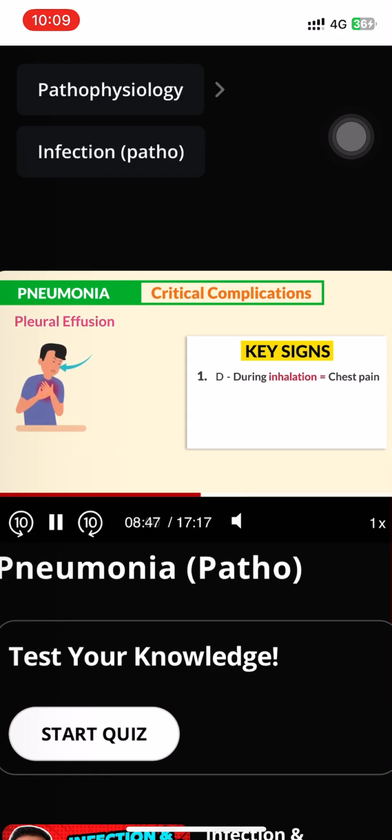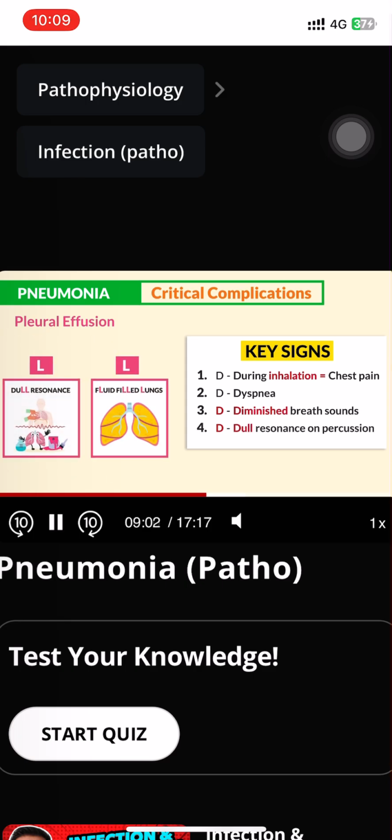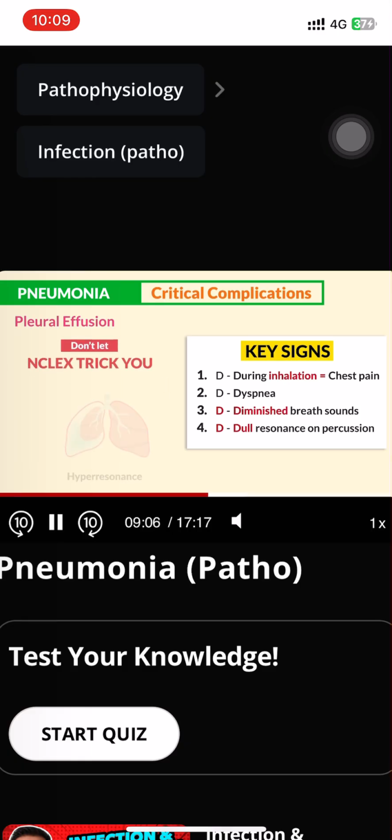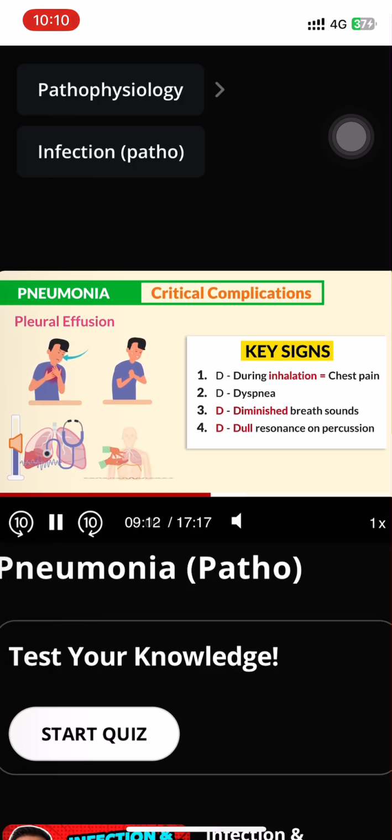D for during inhalation, we see chest pain. D for dyspnea, that shortness of breath, D for diminished breath sounds upon auscultation, and then D for dull resonance on percussion. Remember, fluid-filled is dull, so don't let the NCLEX trick you here. It's not hyperresonance, as that's high air trapping. Now write down these 4 because these key signs came up a few times on Select All That Apply questions.